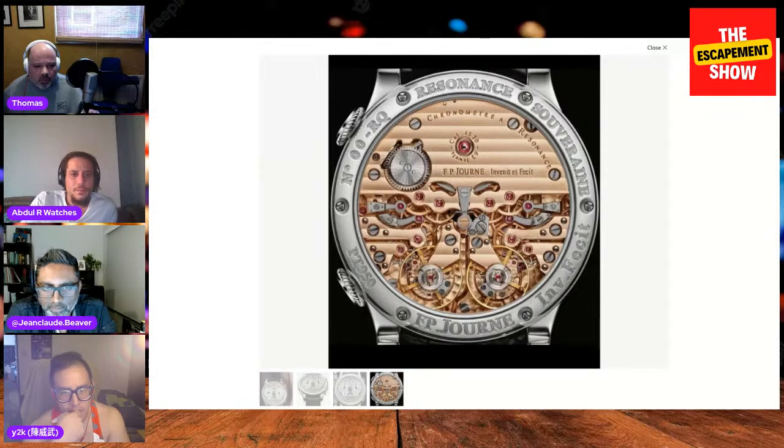It's pretty full on, from a concept and then putting it into the movement. It's crazy when you think about what he's done. If I'm to take a guess, I'm thinking the crystal for this piece is slightly raised in a dome shape. But I do like a very complicated watch like that. Yeah, it's an amazing piece.